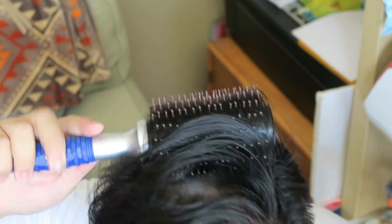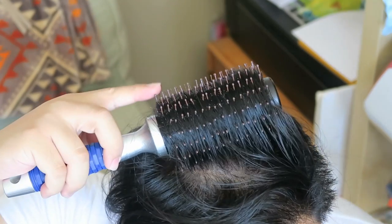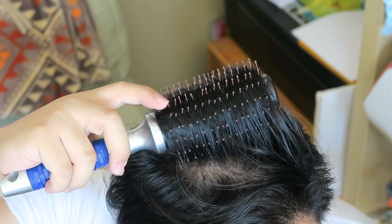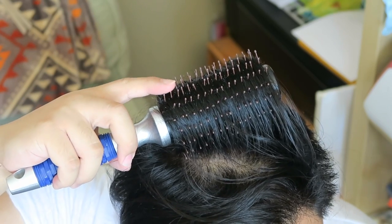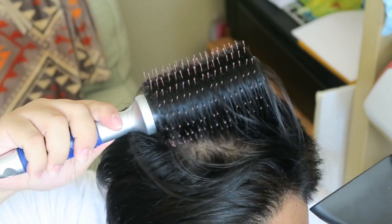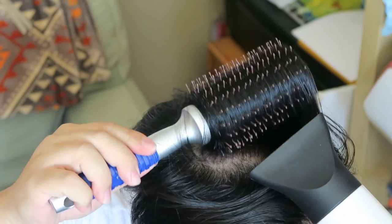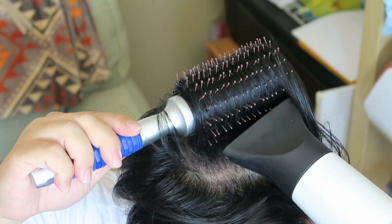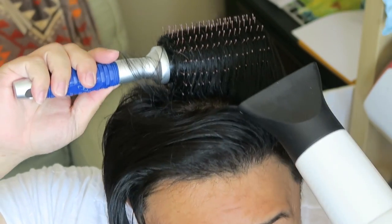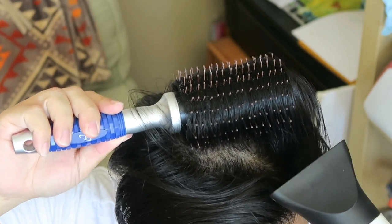As you can see, I'm just sectioning my hair. I just used a brush. It's really good at gripping. That's why I like this combination of the boar bristle and then the regular bristle. They work in conjunction, and they're really good at gripping, so it's easy to do sections like this. And you always want to dry in an upwards motion like this, so that we can get the most volume in your hair.